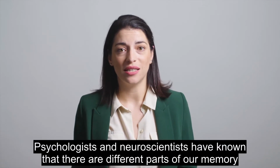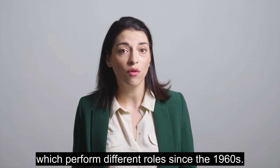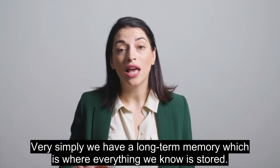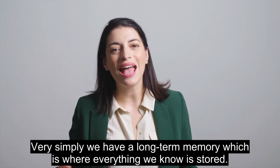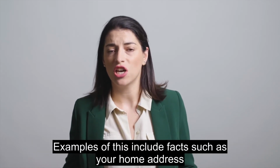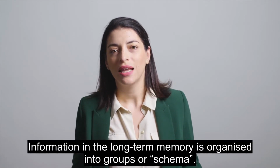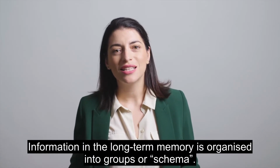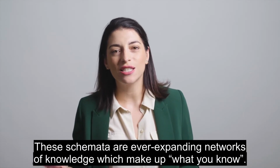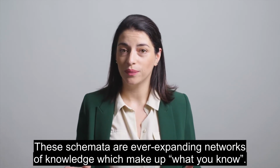Psychologists and neuroscientists have known that there are different parts of our memory which perform different roles since the 1960s. Very simply, we have long-term memory, which is where everything we know is stored. Examples of this include facts such as your home address or the formula for the area of a triangle. Information in the long-term memory is organised into groups or schema. These schemata are ever-expanding networks of knowledge which make up what you know.